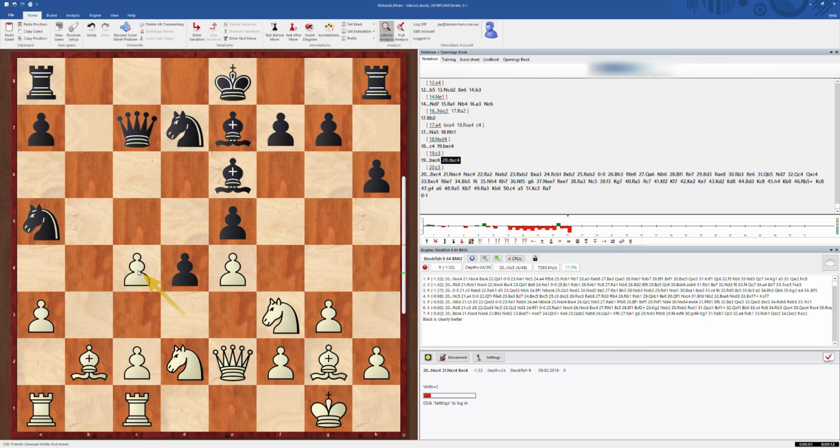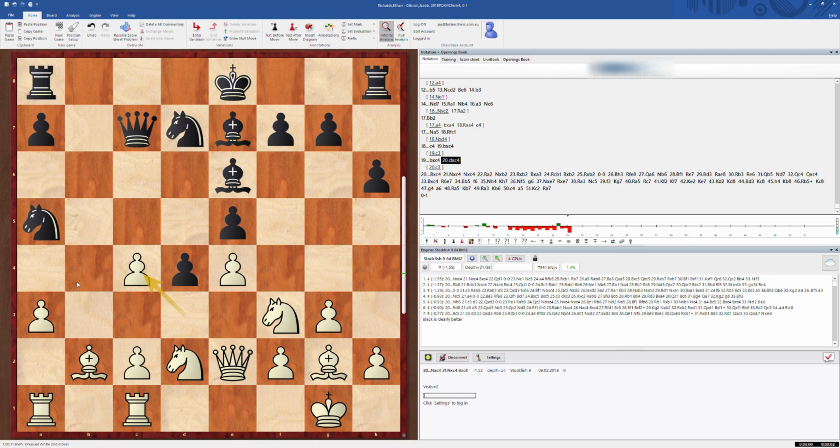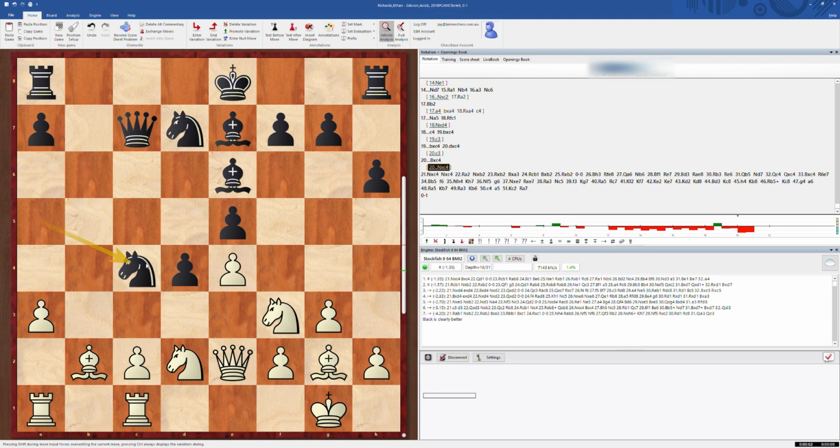So black decided to give up his bishop rather than giving up his knight. Well, the knight is going to be incredibly strong, particularly in combination with this bishop here hitting a3, so I can understand this decision. I can understand it. I still think taking with the knight's better, and the position's opening up. The two bishops are going to become more and more powerful as the game goes on. So I think I prefer this one.